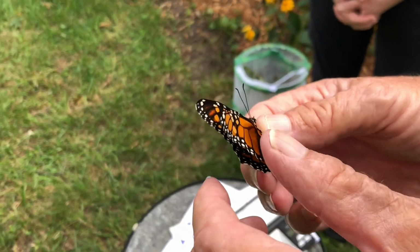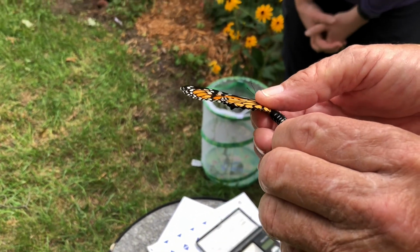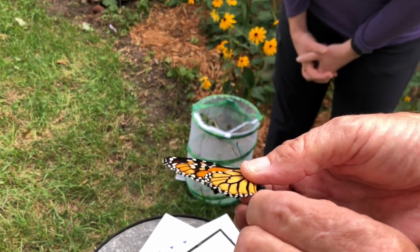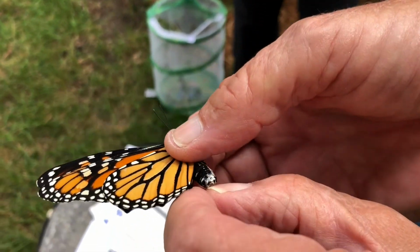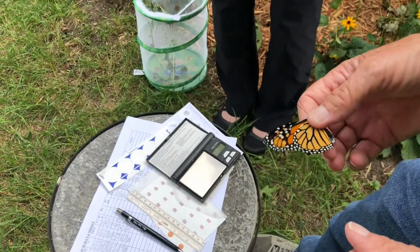I don't see a scent spot. No scent spot on the hind wing. No scent glands. And if you look right here, we got a little opening. This is the ovipositor for laying eggs, which she will not do till next spring.